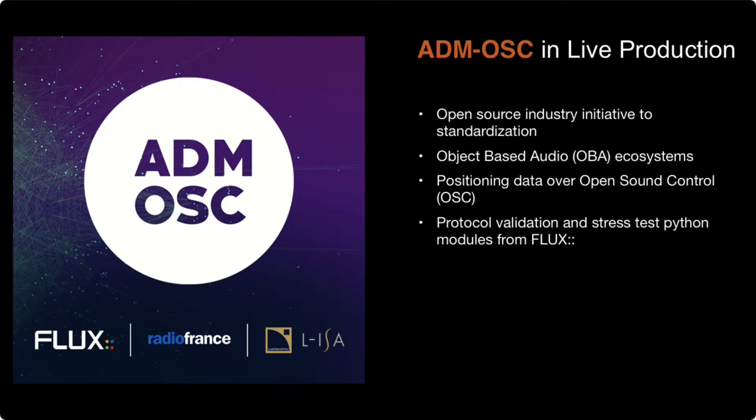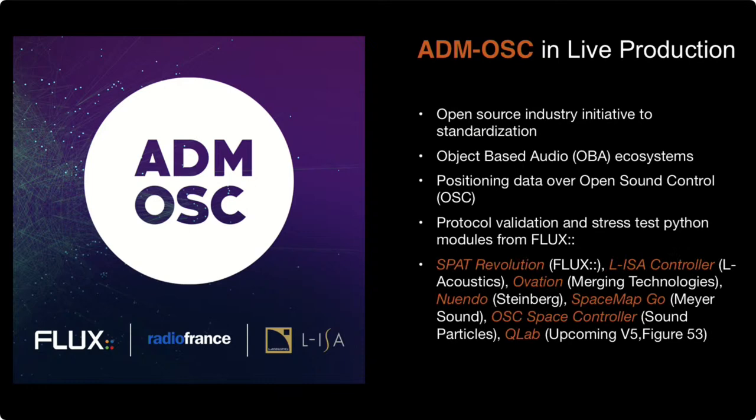I mean, Flux has been involved in helping that group to actually get some stress tests, some modules. You know, the group of manufacturers is growing. This ADM OSC is now possible in SPAT Revolution and Elisa controller. Ovation, our friends from Merging Technology, which have a playout system, show control systems, are using that integration. Nundo, Steinberg. And interestingly, in Ovation and Nundo, we're literally talking about the 3D panner, the panner in that show controller or in Nundo that speaks ADM OSC to SPAT Revolution. There are some sessions coming on that later on.